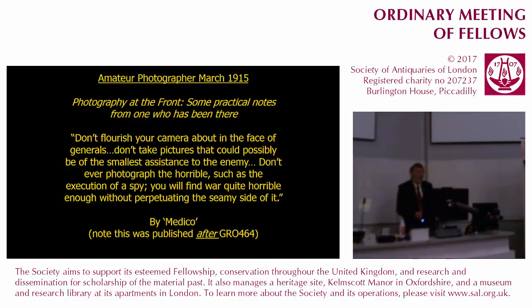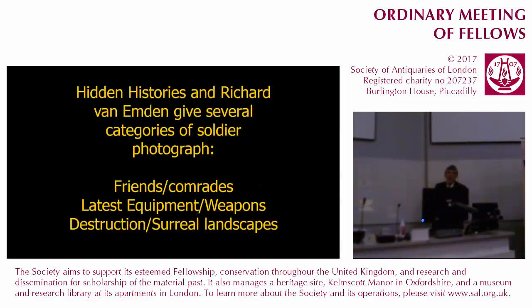Despite the ban on photography, it took a little while to filter through, and Amateur Photographer in March 1915 publishes an article by someone who signs himself Medico, presumably someone who had been sent home to recover from injury. And he gives some practical notes from one who has been there. Don't flourish your camera about in the face of generals. Don't take pictures that could possibly be of the smallest assistance to the enemy. Don't ever photograph the horrible, such as the execution of a spy. You will find war quite horrible enough without perpetuating the seamy side of it. As I say, this article actually appeared after the ban on photography had been issued, but some of the tips which he goes on to give are perhaps picked up by those who were stationed in other theatres.